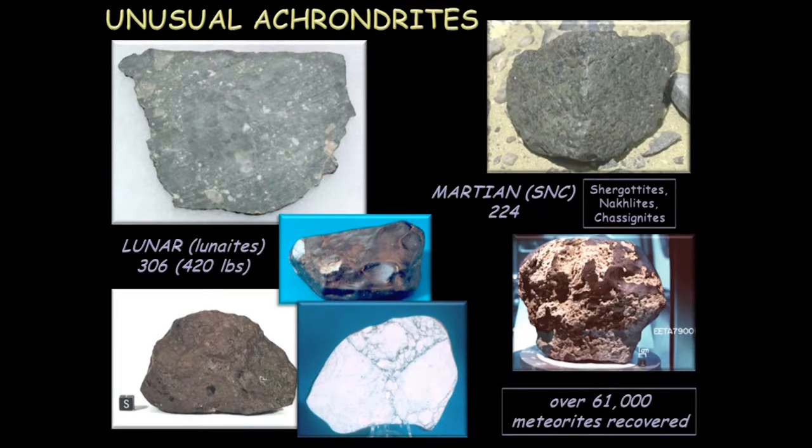We estimate there's about 61,000 meteorites that have been found and collected on Earth. Of those, 224 of them are Martian meteorites or SNC meteorites. They're meteorites that were pieces of rock that were actually blasted off of Mars by a big meteor impact. There's a few more that have been blasted off the moon. We have about 306 of those out of the 61,000 that were actually pieces of the moon that were blasted off. And we know enough about the geology of the moon and Mars by the work we've done to be able to identify these as such. So those are pretty rare.